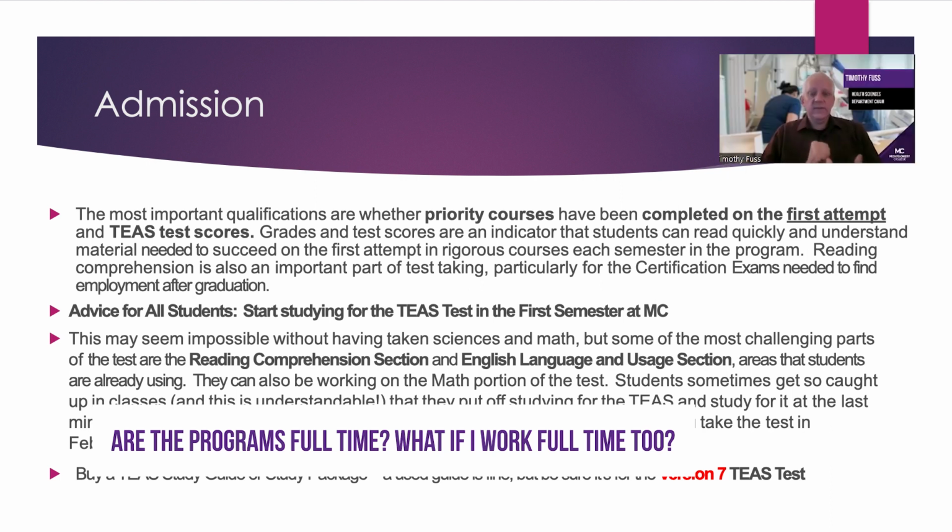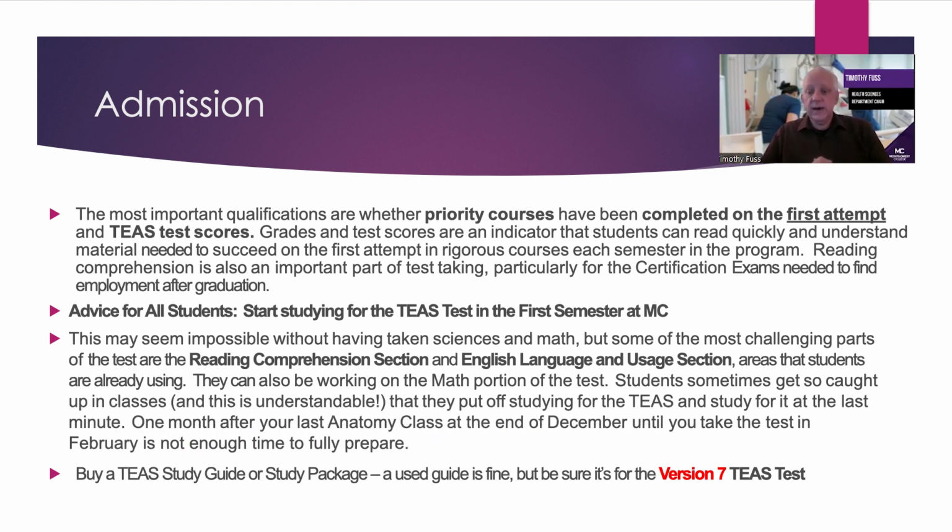It's full-time, daytime classes for all of these courses. And the only one that is online is health information management. And emergency management, Homeland Security is also online. But all the others, and even in health information management, you also would have clinical. So they're all very intensive programs.